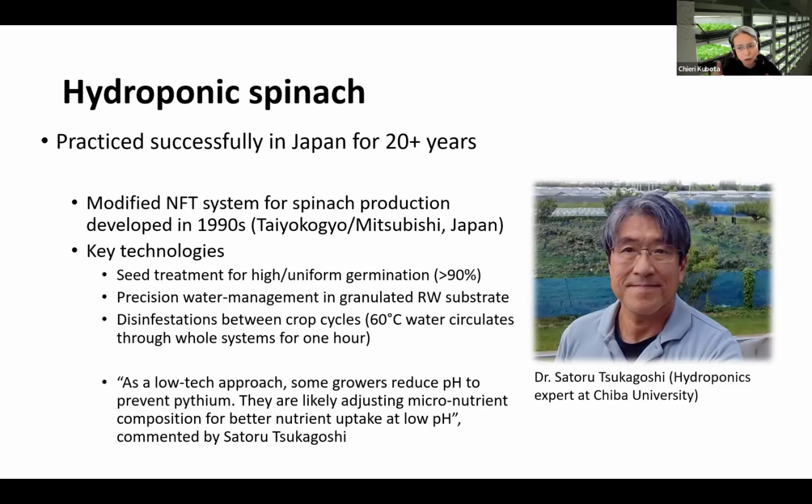So they have a really good seed technology that would increase the germination to more than 90%, so their benchmark spinach germination over there is 90+%. And then they have meticulous, precision water management in germination, particularly the early stage of propagation. And then they use granulated rock wool substrate. They don't use media because crumbling is something they don't want.